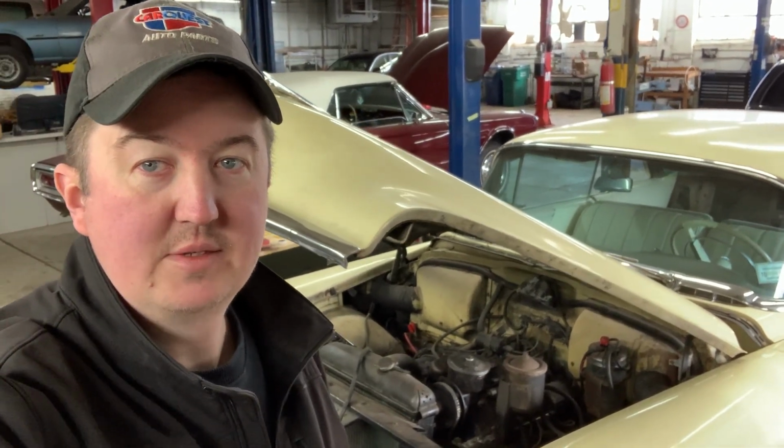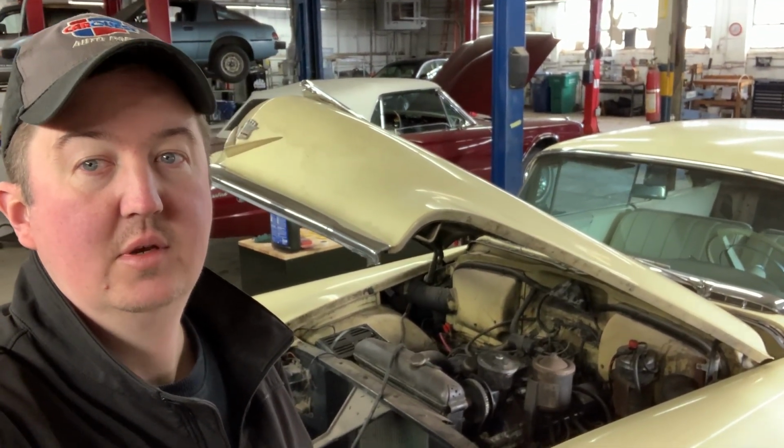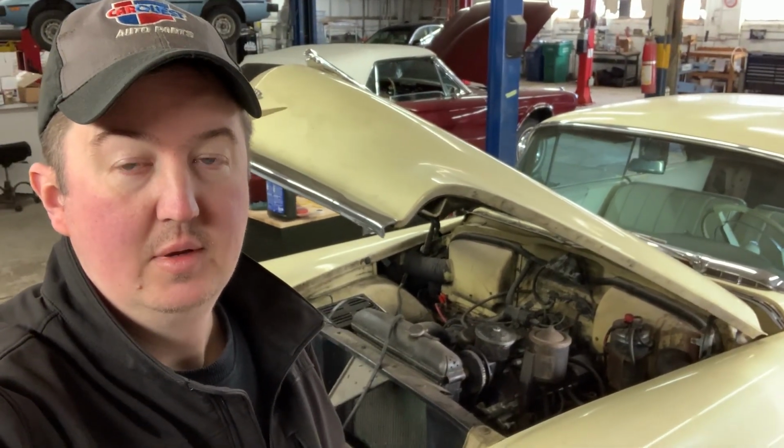A lot of people have been asking about the old cars in the shop. They want to know what is going on with these projects. What are they? Are they mine? Do they belong to me? Do they belong to us? And how come they've been here so long?